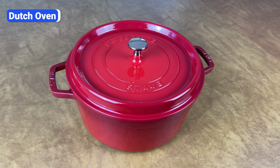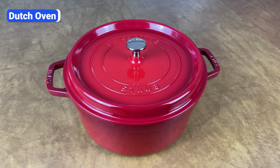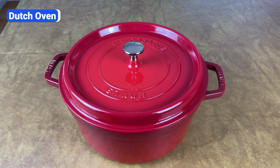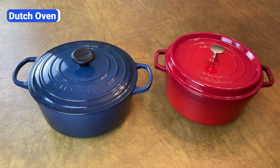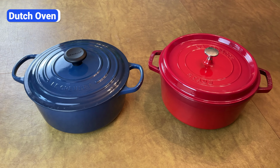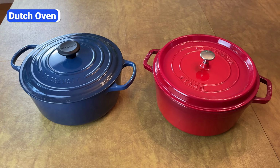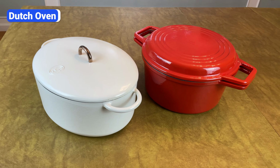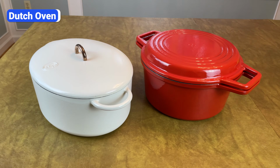Dutch ovens are one of my favorite pieces of cookware because they retain heat well and the heavy lid locks in moisture. They're ideal for soups, stews, chili, and other slow-cooked meals. If the person you're shopping for doesn't already have a Dutch oven, it's a special gift that they're guaranteed to love. On the high end, you have brands like Le Creuset, Staub, and Made In, but there are other good quality, lower cost options like Lodge, Misen, and Great Jones.